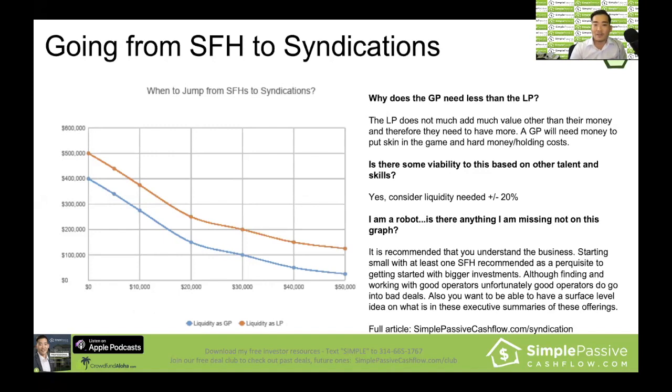I don't know if I'm repeating the same thing over and over again, but sometimes people say I'm a robot. Is there anything I'm missing that is not on this graph? This graph is just a guideline. It's not a hard and fast rule.